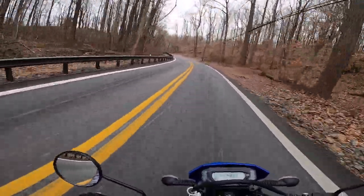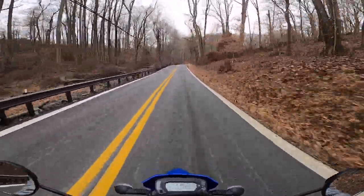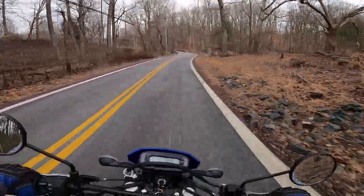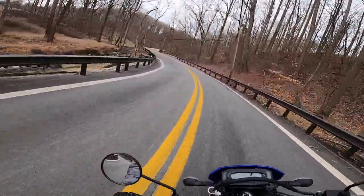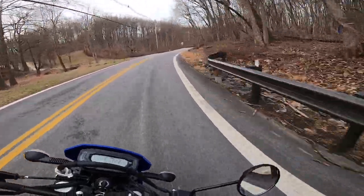I love this bike. This is literally where this thing excels, back little windy roads where you can just kind of throw it in. And since it doesn't have all the power in the world, you don't have to worry too much about breaking the rear end loose because you give it too much power into a corner.